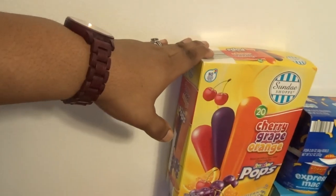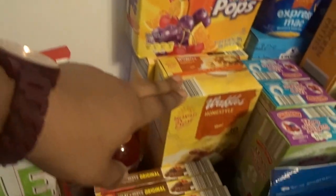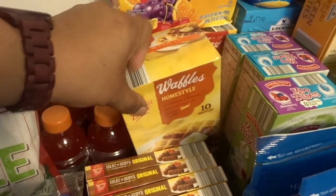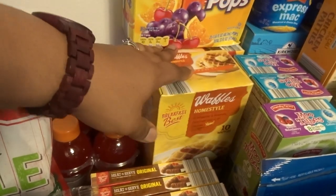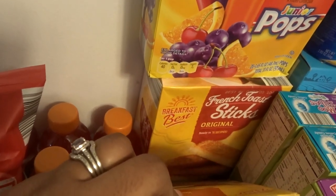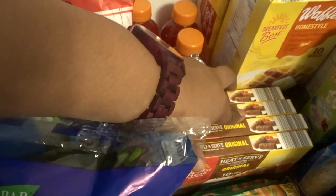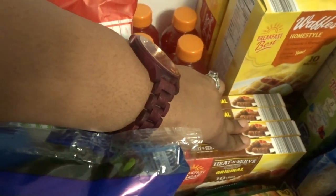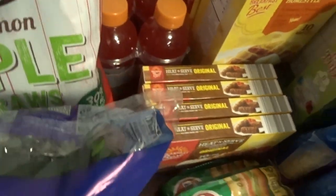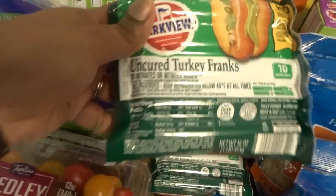Back here, popsicles again. The kids love these. I get them every time we go. And then for breakfast, Connor is pretty much a creature of habit, so we just get the same thing every time. Waffles. Also, you can see French toast sticks. And then we have this turkey sausage that he likes. I usually get turkey, but they haven't had turkey lately, so I've just been getting the regular ones.